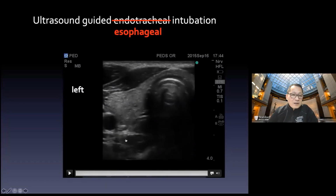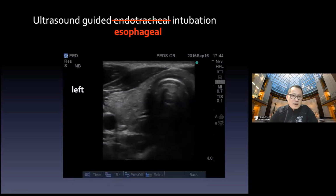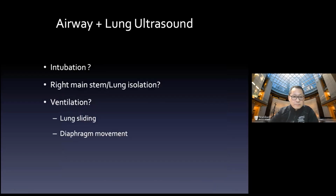I will say we can successfully use ultrasound to guide intubation. Sometimes it's still quite useful. We can guide your NG tube into the right place, and the temperature probe. You can put the temperature probe in and actually see it too. So in a way, indirectly, it can tell you your tube is in the wrong place.